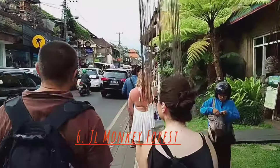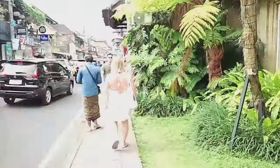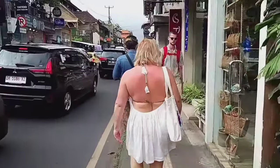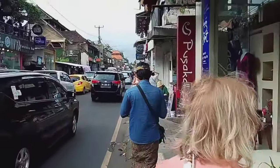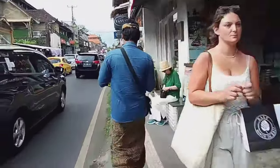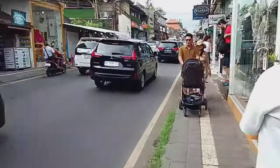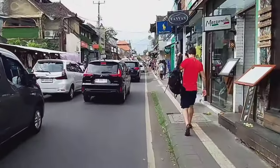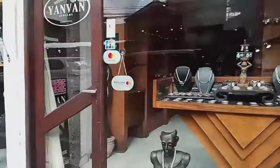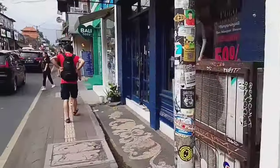Okay guys, we are still on Monkey Forest Street, and it will take a while because the street is so long. There are a lot of markets here. If you want to buy something, like clothes, there are a lot of accessories here. Look.